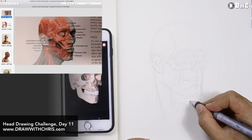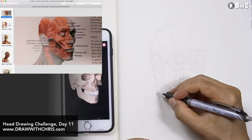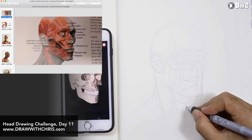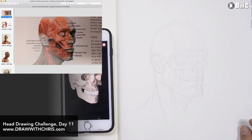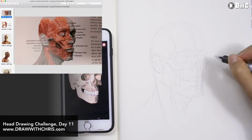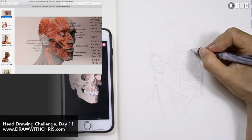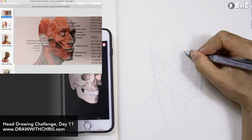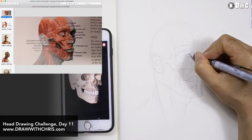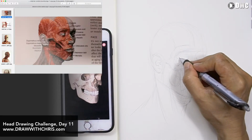I'd like to do the neck muscles too. It's so useful to review. It's quite beautiful and complex, but not today. Okay, I feel pretty good about my drawing. Going to start to lay in the eye muscles there.